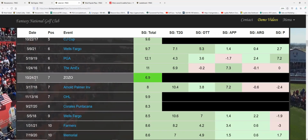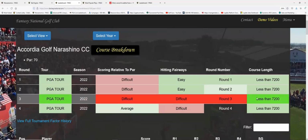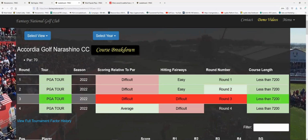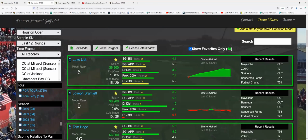Also, he had a good showing just recently at the Zozo. We don't have any strokes gained data for that, and I'm going off the top of my head. So that was a par 70, less than 7,200 yards. But again, it's a decent track. You can see scoring relative to par is difficult. Hitting fairways could be difficult. So you could also put a little bit of weight into that. All right, I think that's enough on Luke List. You can see other people are on him, almost 11% projected ownership. We are going to go over ownership here after this.